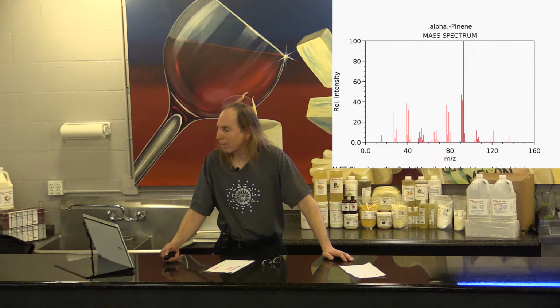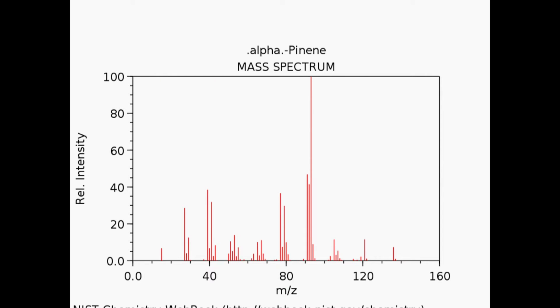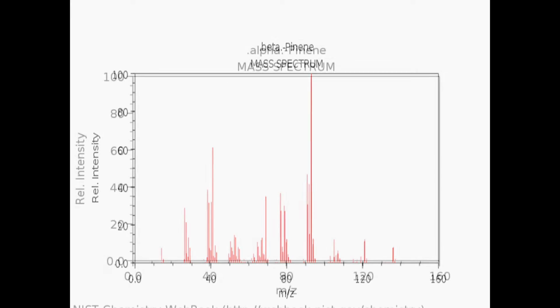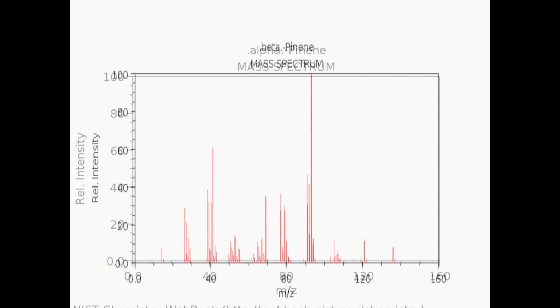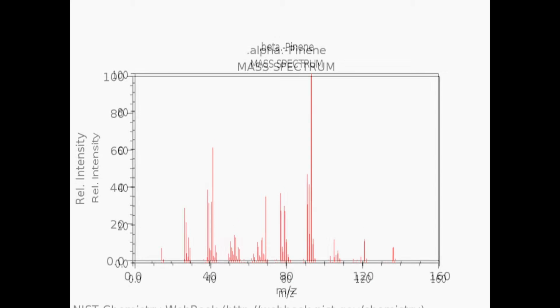Okay, so this is a mass spectrum of alpha-pinene. I don't even care that you know what alpha-pinene is, but when you smash it apart, it falls apart into these fragments. And I'm going to show you a similar fragmentation pattern for beta-pinene. There's beta-pinene. I'm going to use 2 hands now. Alpha-pinene, beta-pinene. You see they're very similar, but they're not identical.